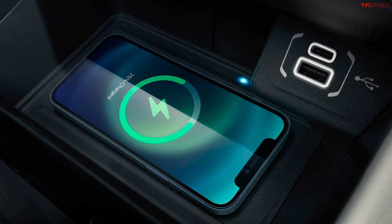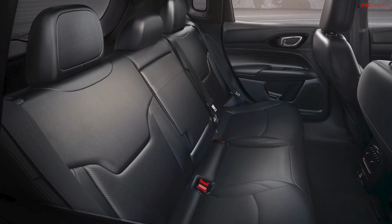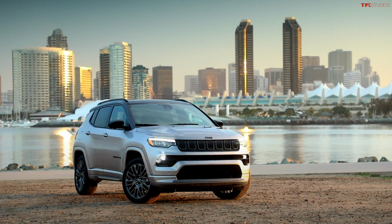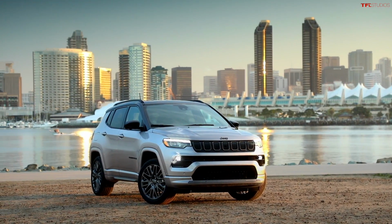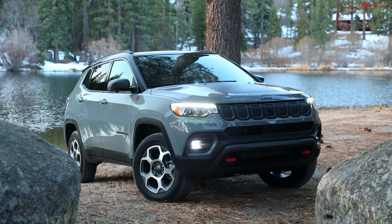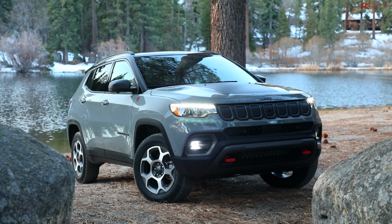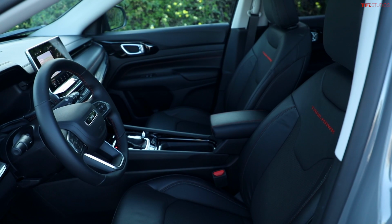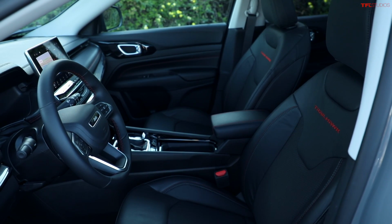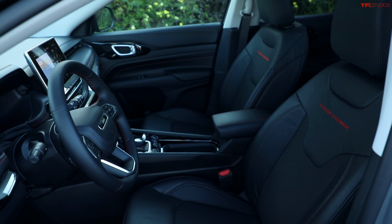Type A and Type C USB ports in the front for front passengers, and a wireless charging pad. We also have access to a 115 volt power outlet in the rear and 2 USB ports for the rear seat passengers as well. So you can get this vehicle with a bunch of different interior colors and interior trims, but the big news about the interior is just, I think, the overall feeling and the design that this car is going to give you when you are sitting within.